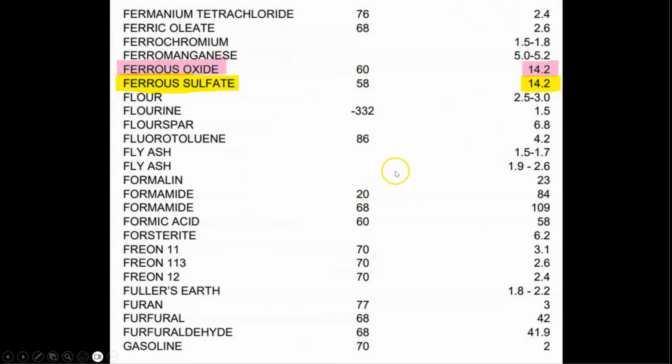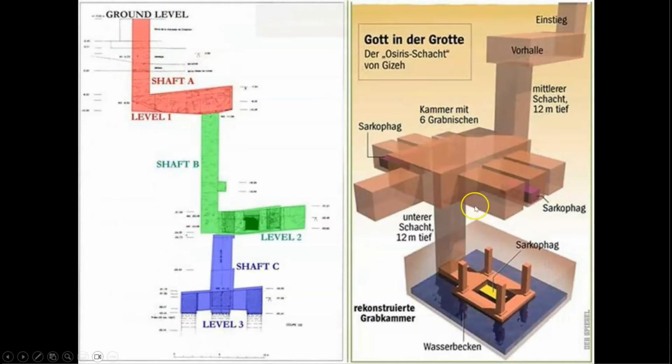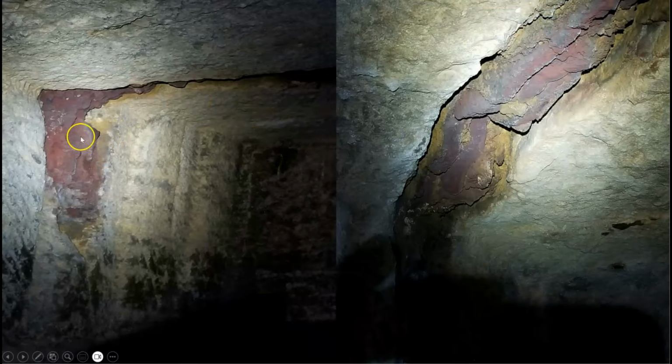And the dielectric properties of iron oxide, as you can see here, which is double that of limestone, with a dielectric constant of 14. And the structures on the Giza Plateau were precisely placed to integrate directly with these metallic ore veins. For example, the Osiris shaft, as you can see here, from the chamber housing on the second level, the location of which was meticulously selected to tap directly into these thick, metallic ore-rich veins deep within the bedrock.